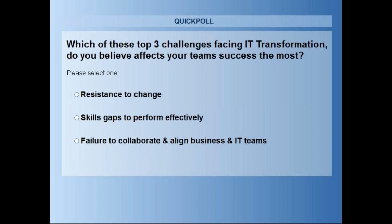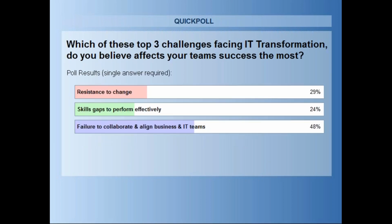Okay, so Jeanette, what we're finding at 48% is the failure to collaborate and align business and IT teams. That's the number one category. Next, resistance to change is 29%, and then having the skill gap to perform effectively is 24%. So it looks a little different than the chart you showed us before we did the poll question.